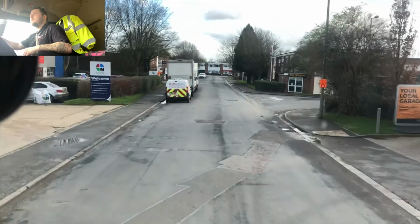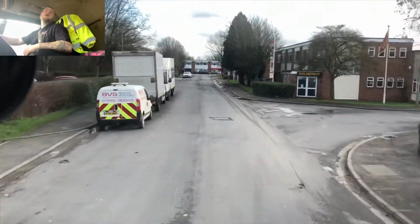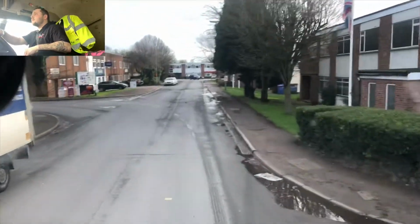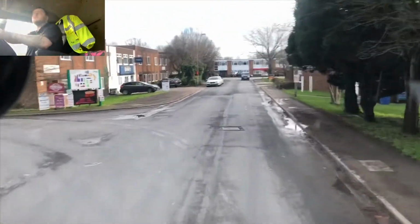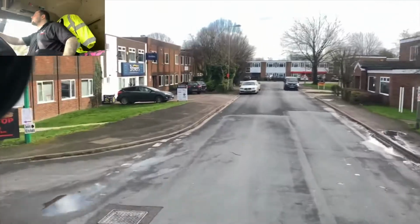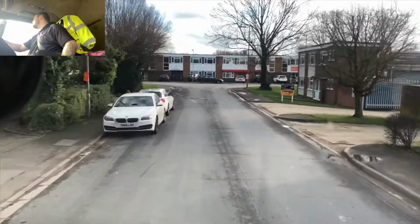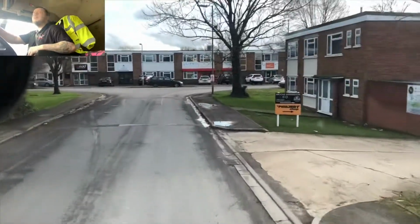So, that's where we're going on the left. And we can reverse into the entrance, that's good. By the looks of it, the bottom of the industrial estate might be the best place for me to turn around. Just as it don't look too busy. So yeah, this should be just fine.